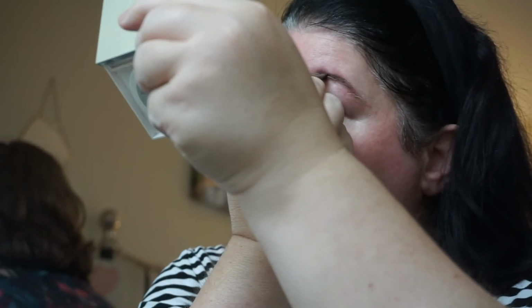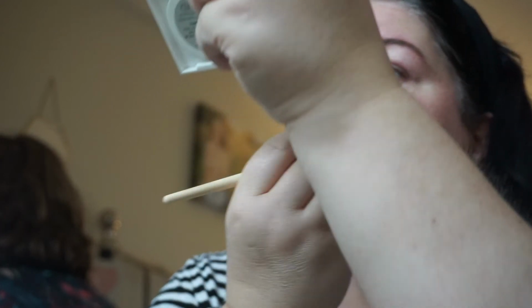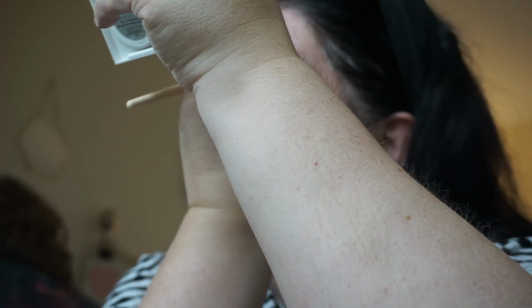So I'm looking through the eye that I can see through to try and see what I'm doing, but as you can see, they're just not even, and I just look like a clown. I mean, most people wouldn't go out looking like a clown, but I do.